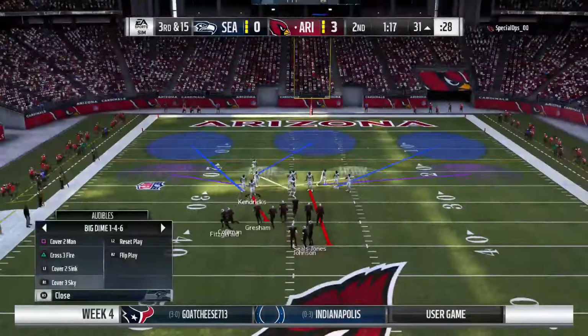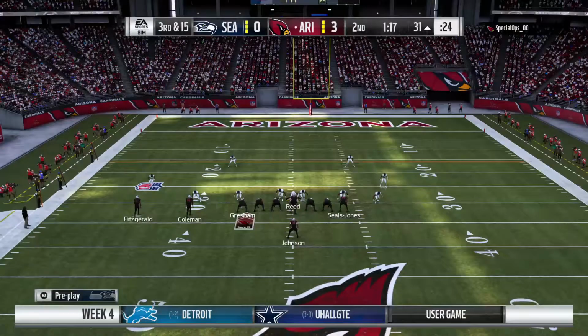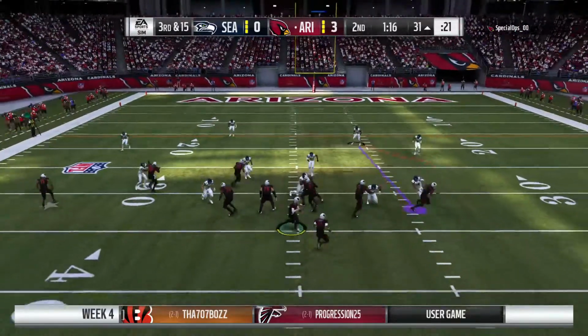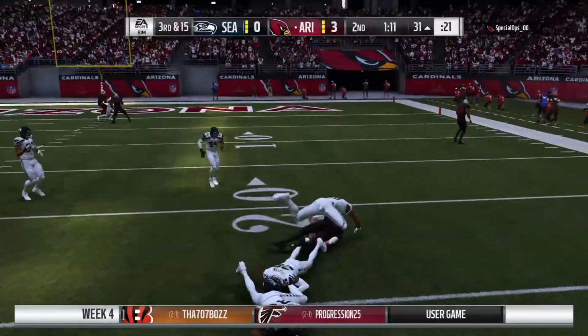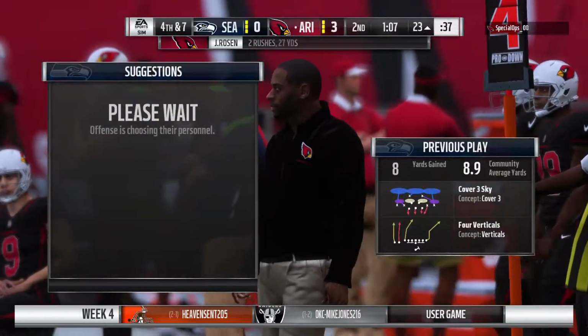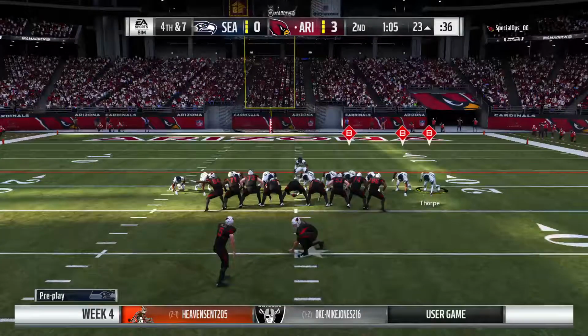The Cardinals on third down. They've been okay, 2 for 3 thus far. This will be 3rd and 15. Here's Rosen. Flushed out right. He's going to run, but he's got a long way to go. And he'll go down here right around the 23-yard line. Give him 8 yards that time on the scramble, and now 4th down.